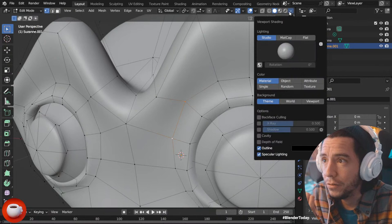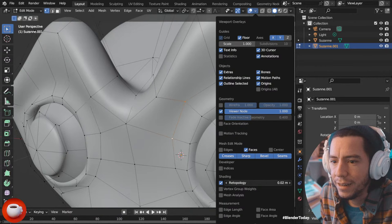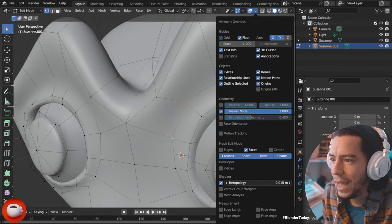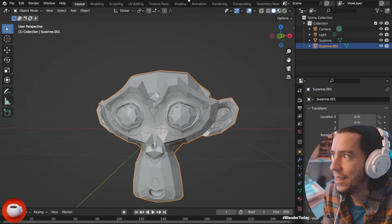Of course, you can tweak the distance, and then you're going to see that as you change the distance, the geometry is going to be hidden underneath, which is what happens currently when you don't have that option on. But now you have it. Now you can tweak it as precisely as possible. So there you go. Welcome overlay settings in the 3D viewport. Isn't that nice?